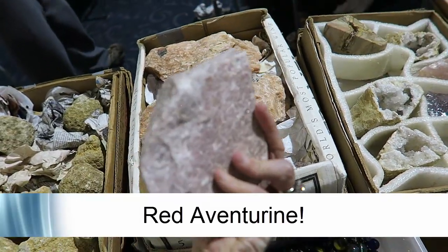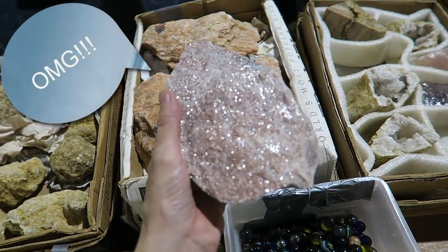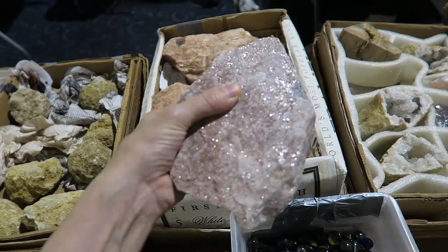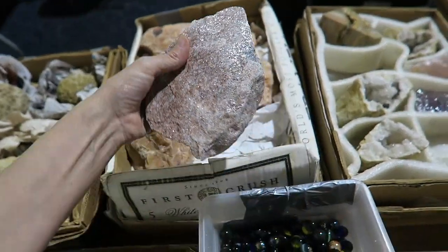That piece might be cuttable, but I bought some big pieces, broke them up and sold them as specimens. It's beautiful. I may actually have a couple more big pieces of that. Look at how much glitter in that. A lot of mica.